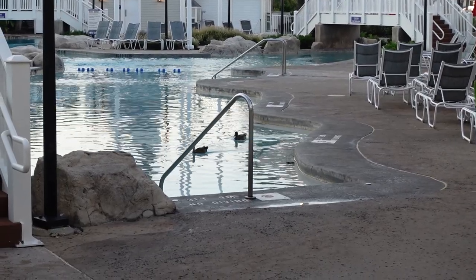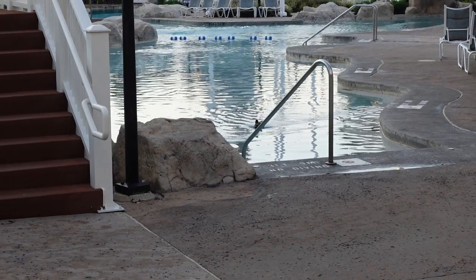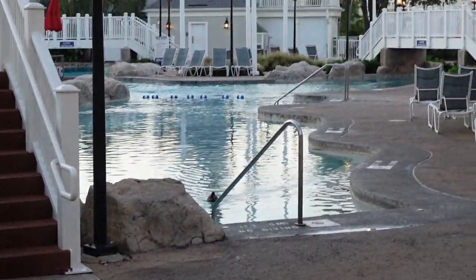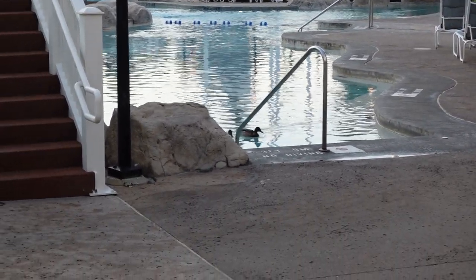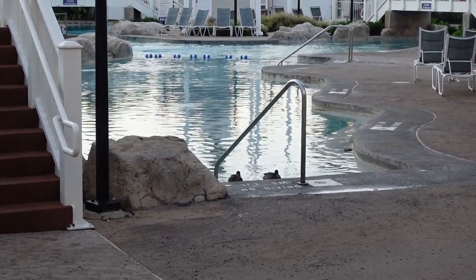One thing I've noticed, especially at this pool, since we've stayed here multiple times, is that the ducks really love this pool and they're just swimming and having a good time. They'll even get in there when humans are in there as well. Really cool to see and have them enjoy the pool as well.